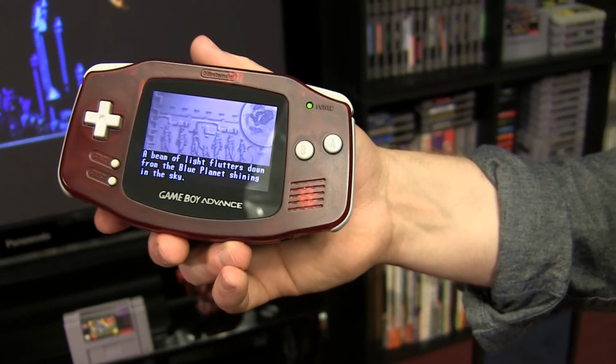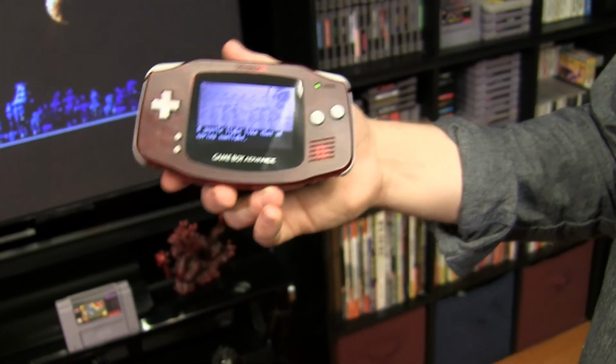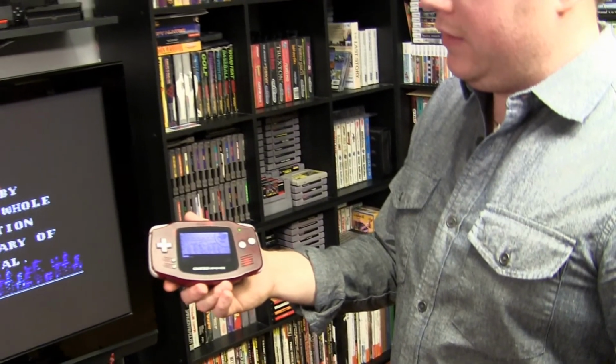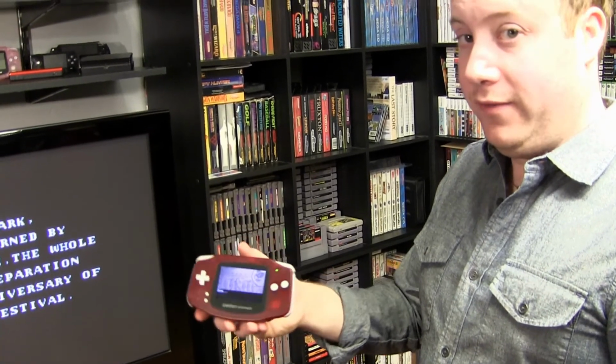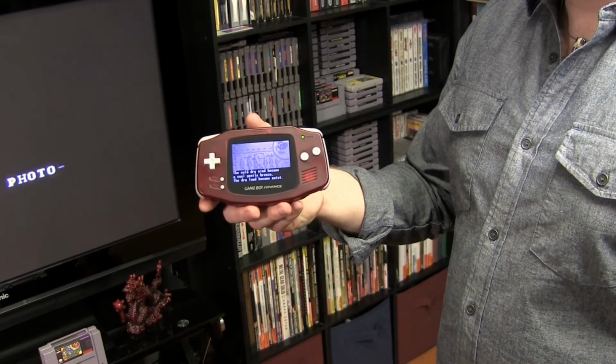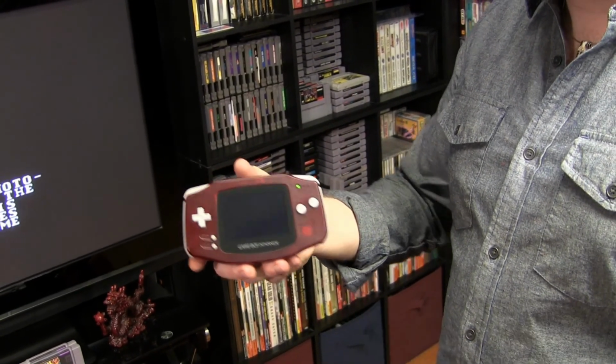But it's pretty neat. Another fun little modification that I've stumbled upon recently is backlighting the original Game Boy Advance. If you've ever played an original Game Boy Advance, you know that it suffered the same fate as the original Game Boy in that it had no backlight. The screen was color, the graphics were great. It was basically a boosted up Super Nintendo, which is awesome for me.